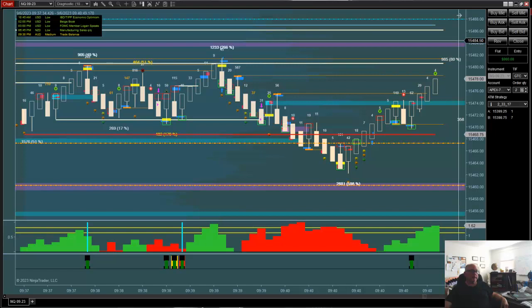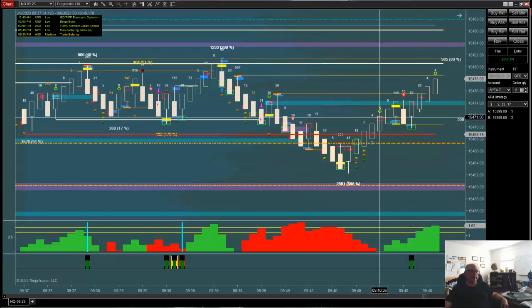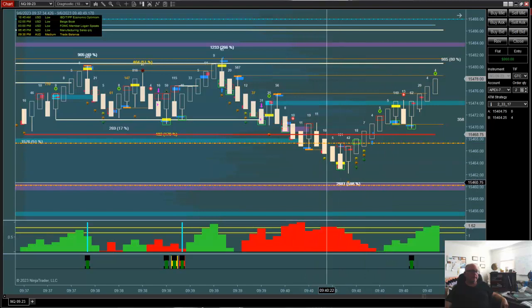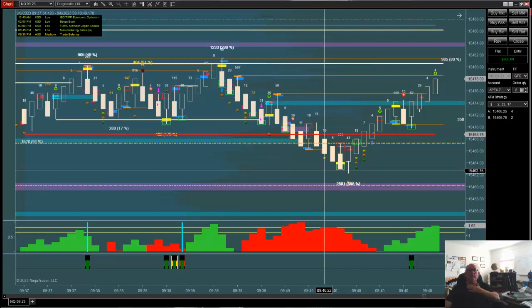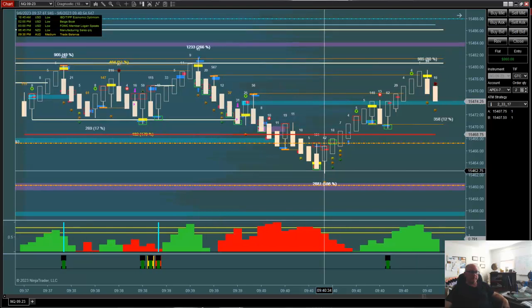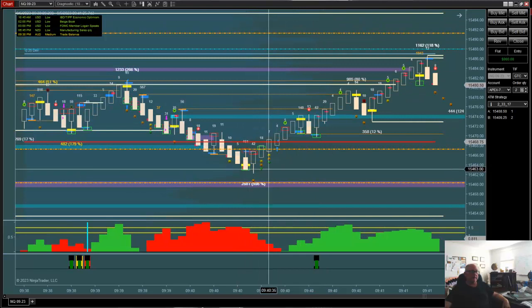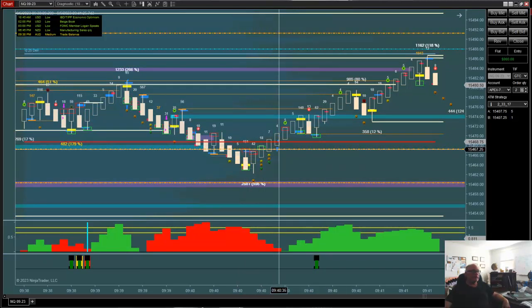So you see buying support here, and then once again another. If I would have noticed it earlier, this would have been a nice upside signal. So once again, I did not take it. I'm hesitant taking longs, and that's one of my faults as a trader. If I was a better long side trader, I'd be a better trader overall. So I've got to see more confidence in the long signals.